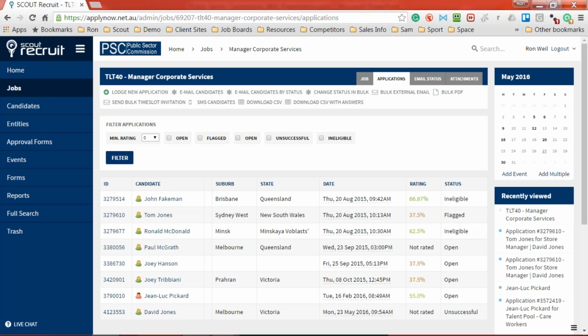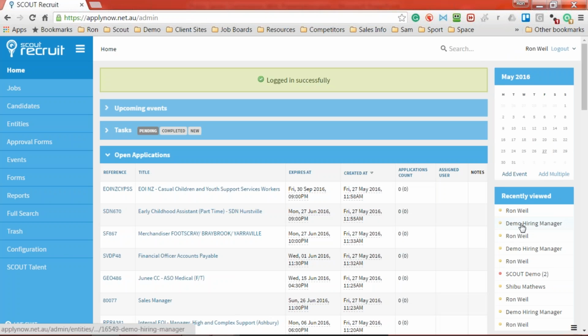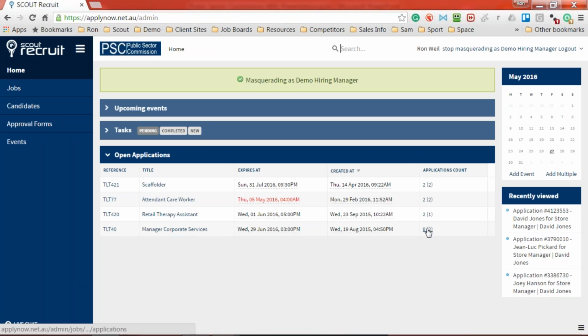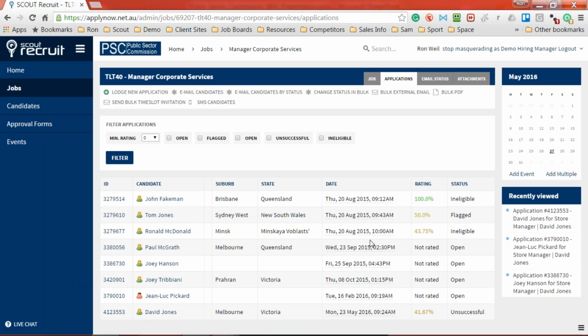Cool. So in terms of that review process, what I might do is log out, and log back in as the hiring manager, which is also a panel member view. So let me just go back into the demo hiring manager. So we've got that same role down the bottom. So directly from the dashboard, a panel member who's given access to this role or a hiring manager can click on the number 8, and he sees the same list.